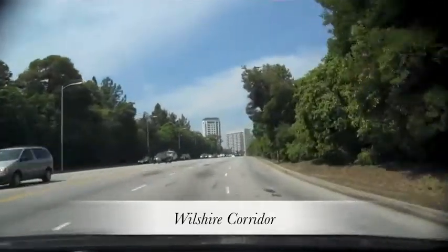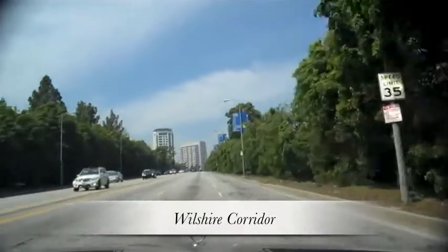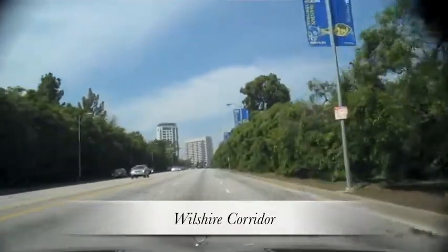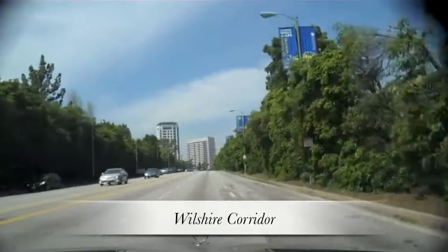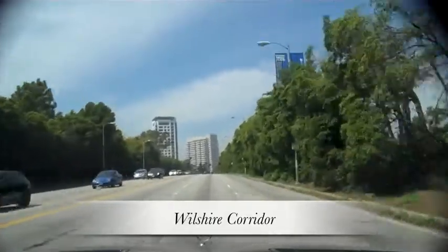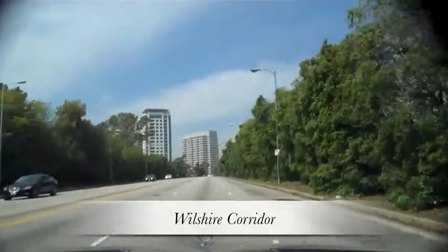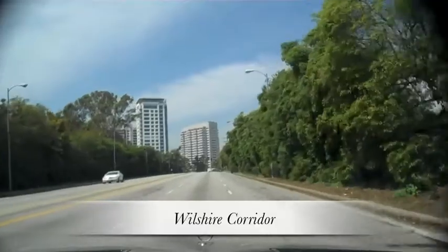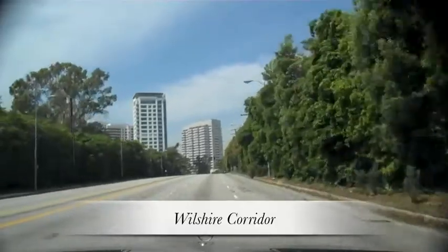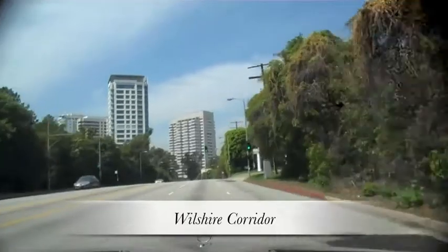The Wilshire Corridor, also known as the Golden Mile, is a stretch of property on Wilshire Boulevard where we have most of our high-rise luxury condos here in the Los Angeles West Side areas. There's probably about 25 to 35 buildings. Prices range anywhere from about $350,000 for an older condominium in one of the older converted buildings, up to about $16-17 million for one of the newer penthouses.